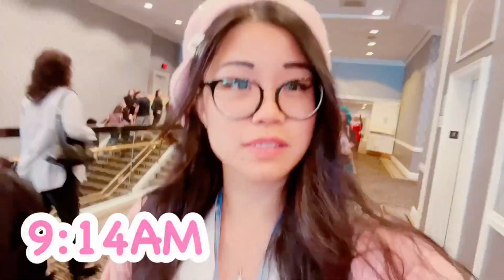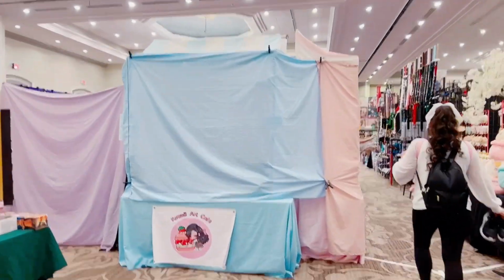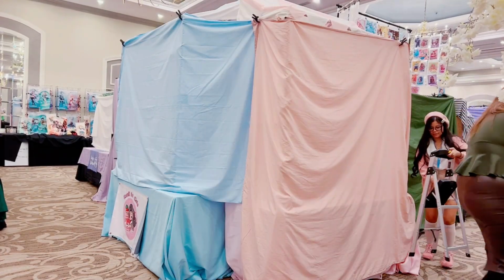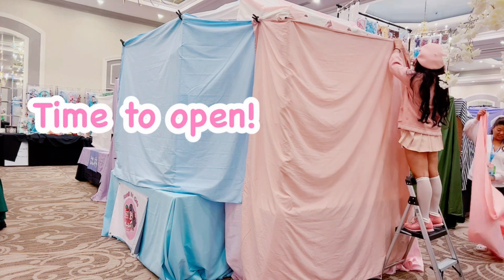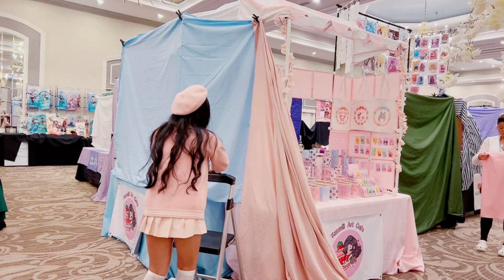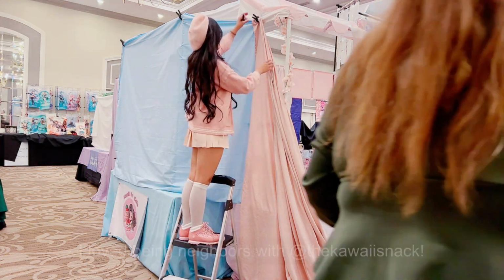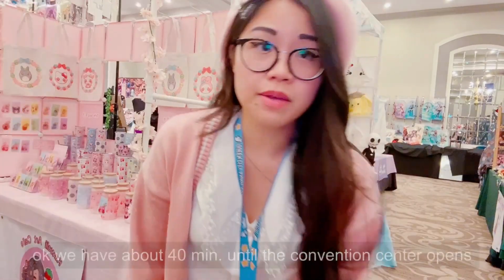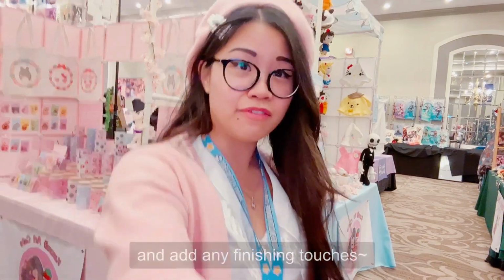It's 9:14, we just made it to the hotel center, and we're going straight to the vendor room to unwrap our shop. Back at our shop, we're gonna open up. Okay, cool. For when we go back? Of the cargo bin yesterday, and I didn't want to go and get them. Thank you. Okay, we have about 40 minutes until the convention center opens. I'm really excited. They seem to have a line outside.